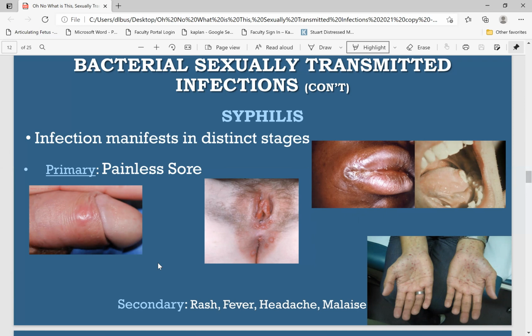Then the person goes into the secondary stage, and this is when they become more symptomatic. So they start showing flu-like symptoms, body aches, fever, just a lot of fatigue. They develop a rash on their hands or feet, and it can be over their body. And you'll see it's kind of a red papular rash, and that's kind of a classic sign.